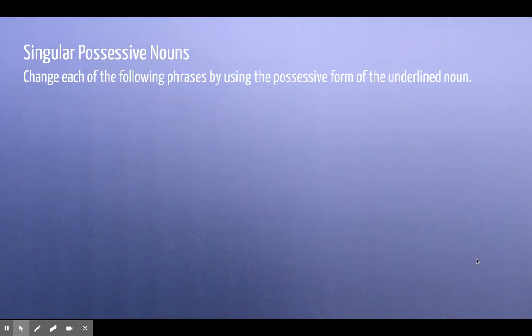All right, let's do some practicing together. So on each of these, you are going to change the phrases by using the possessive form of the underlined noun. So what that looks like, number one says a coffee shop owned by Joe. You would say Joe's coffee shop. So Joe owns the coffee shop. So we have to put an apostrophe S to show that Joe owns the coffee shop.